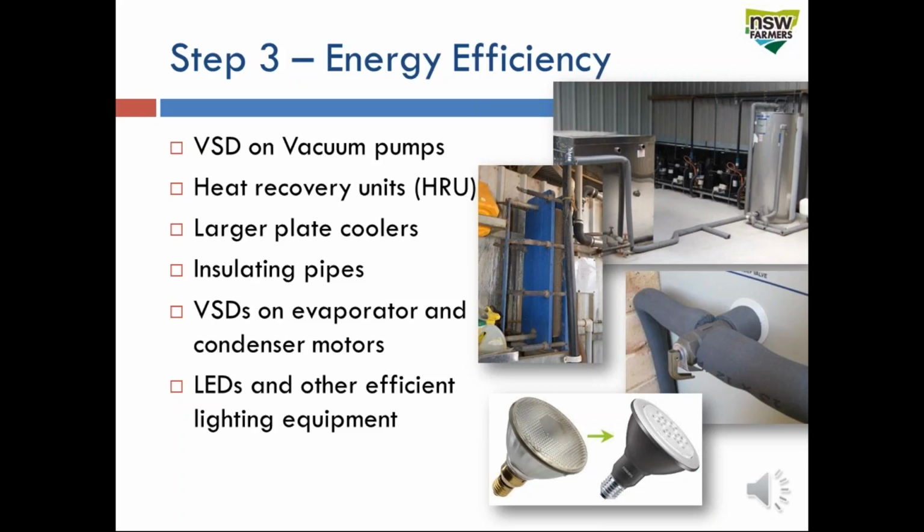Larger plate coolers, insulating your pipes is a bread and butter measure. The variable speed drives on evaporator and condenser motors, and of course LEDs and other efficient lighting equipment. Although lighting is generally a pretty small component of total energy, it's a very easy thing to fix, and there's usually government incentives for switching out your lighting.